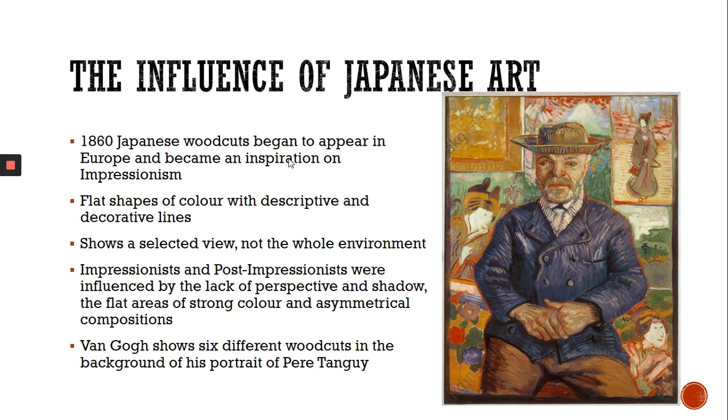In grade 11, you're going to start looking at Impressionists and Post-Impressionists. And when we look at that, you can see how they were influenced by the Japanese art. If we look at this picture on the right, it is by Van Gogh. And we can see that in the background, he's actually included very Japanese style images.